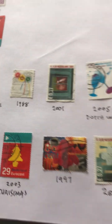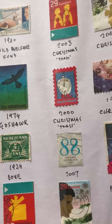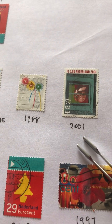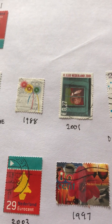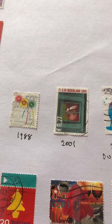Now, I thought I would have had a lot more. But what has taken a lot out is the Queen's heads. There are a lot of Queen's heads, you know. And as a consequence, most of the Netherlands stamps are those. From all their queens, there are many.